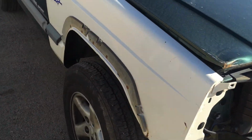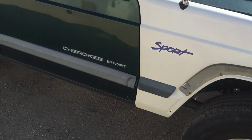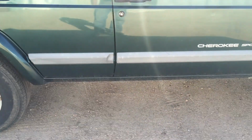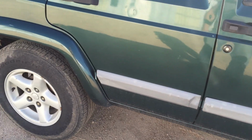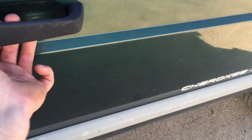But anyway, that's the fender. We threw on the fender. Like I said, I was trying to fix it for my mom, but I didn't get it done in time. I'm just too busy. So there's a door ding there, another ding, and another ding. There's a couple dings out there. But overall, the paint's in really good shape. It's that forest green color. Tires are not anything special.